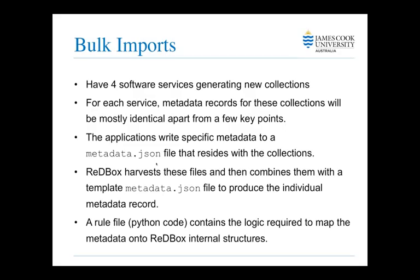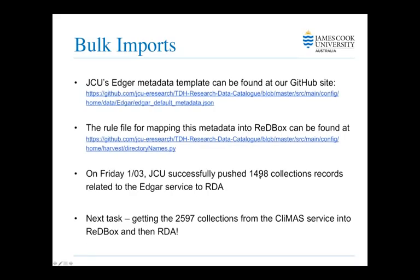For anyone interested in the bulk imports, or who just wants to have a look at what the metadata template looks like, the EGGR template can be found on our GitHub site, and the links are there. And for those technically inclined, if you want to have a look at the rule mapping file, it can be found there. As I said, we successfully published the EGGR records.